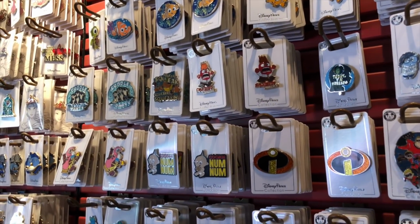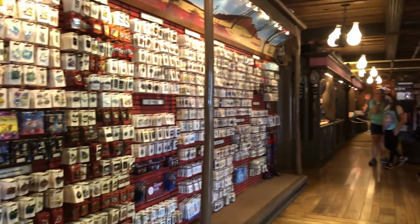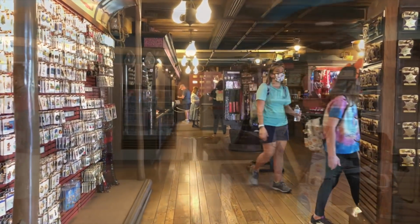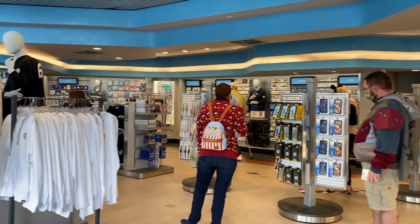So if you're going to wear a lanyard, invest in the sturdy butterfly clutches ahead of time to serve as your pin backs. You can find them in a bundle at pretty much any craft store for a cheap price. If you want to protect your pins further, consider investing in a window backpack, maybe a waterproof and sturdy one.